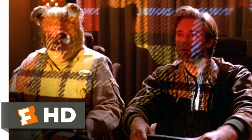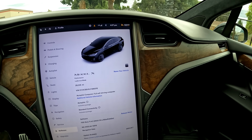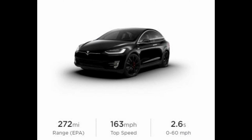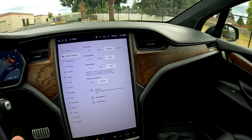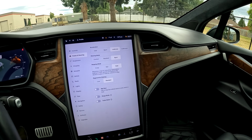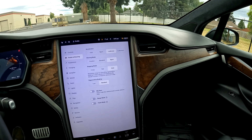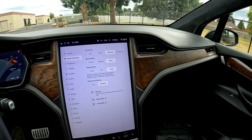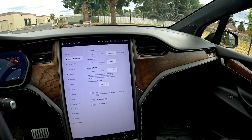So this is fast in its own right. 0 to 60 in a little over 3 seconds, top speed 160 miles an hour. Tesla does not release official horsepower figures. At least they didn't release official horsepower and torque figures on the Performance. I think they do now on the Plaid, but some people speculate it's probably between 700 and 800 horsepower to give the level of performance that this has.